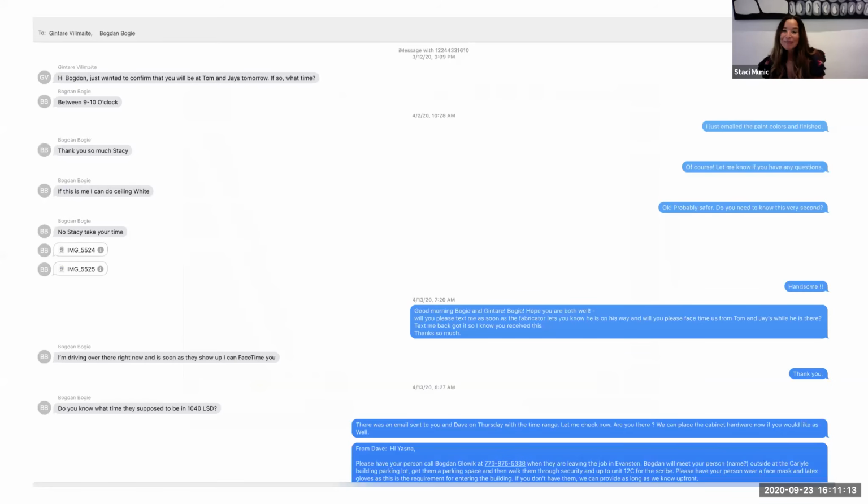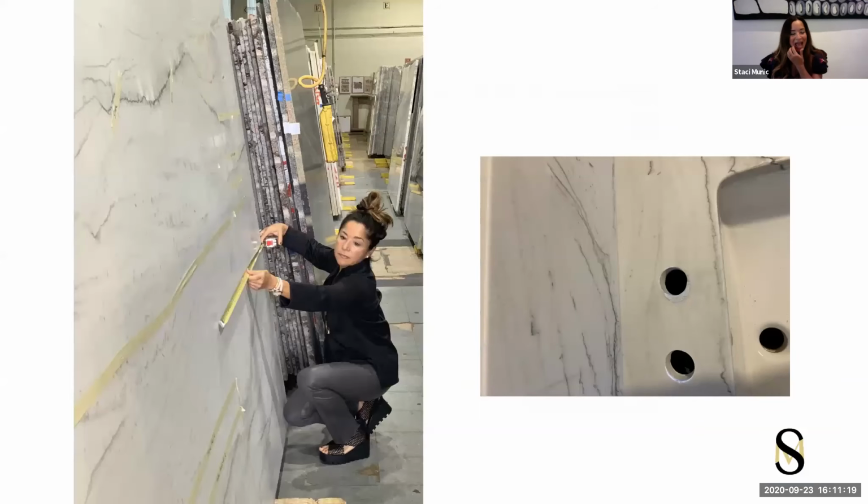Here's just a screenshot of Bogey and I chatting and sending pictures, but just so you can see the level of communication. And that is me at Marble Emporium. So we mapped out the entire slab in September of 2019. We just wanted to make sure everything was ready to go. And even though the stone wasn't even cut until the spring of 2020, we were ready. We knew where we wanted every vein to hit, where we wanted it to show on the threshold for the shower. And then we took photos and documented it all as well.